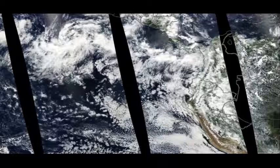Okay, let's go ahead and press forward into the forecast, and after that we'll take one brief look at the radar for Wisconsin.